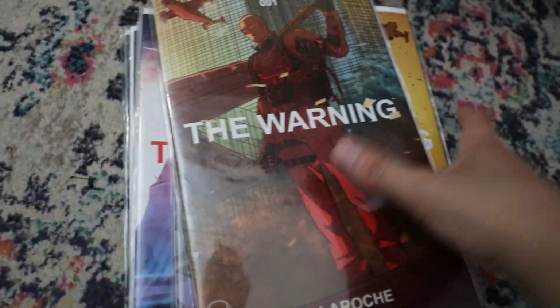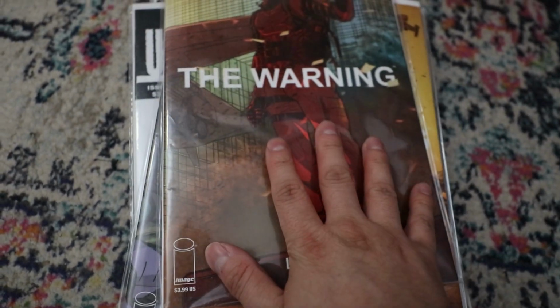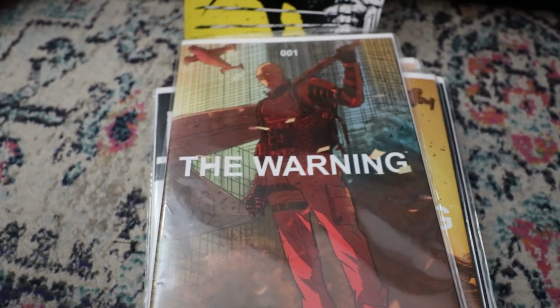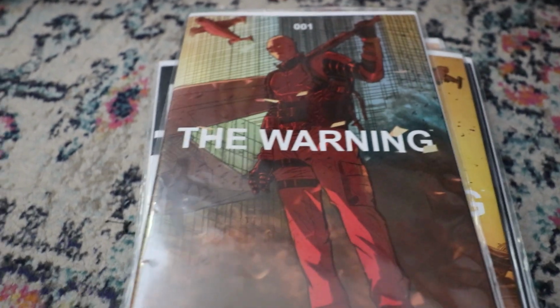And then right next to Wolverine, we have just a bunch of comics I got from my local comic shop. The Warning and Underwinter. I have yet to read them, so I don't know if they're good or not, but like I said, it's from my local comic shop. Just wanted to support them and pick up a new comic that I haven't read or heard about.